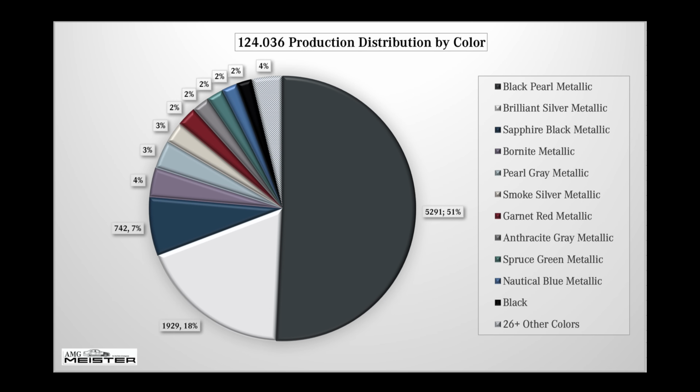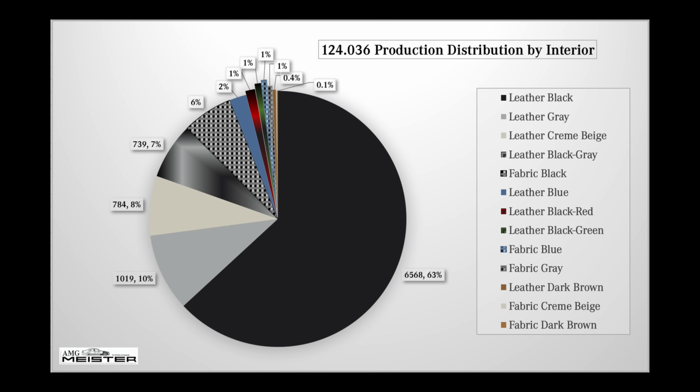Now moving on to production distribution by color, as we can see, dominating this graph is the black pearl metallic option, followed by the brilliant silver metallic option. This chart then shows the range of the next top colors. Next, moving on to production by interior color, black leather dominates 500E production, followed by gray leather and the cream beige leather.